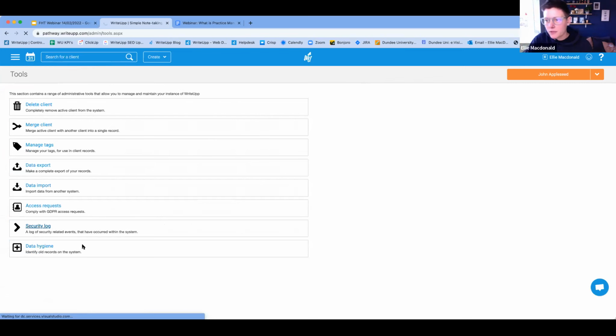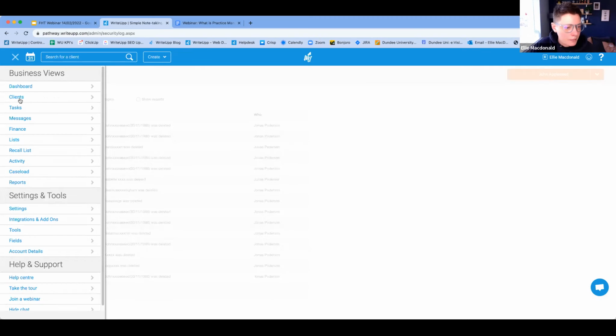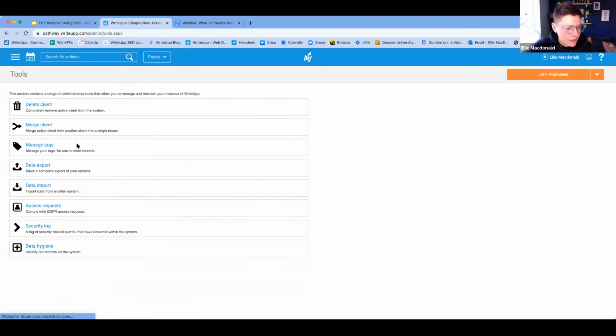Most practice management software will have this. You can see who's logged in, you can see who's deleted a client and who's done it. You can see who's exported data, who's been logging into the account. It just keeps it really safe. So that's a pretty good one.